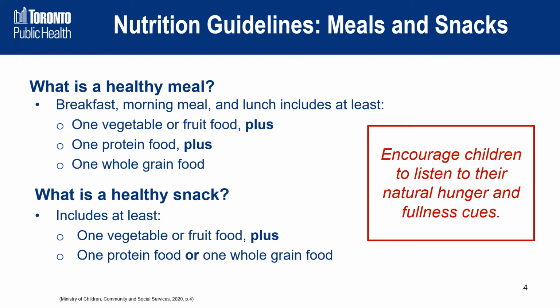A snack at a student nutrition program offers 2 food categories: 1 vegetable or fruit, plus 1 protein food or 1 whole grain food. You will notice that for each food category, the amount of food or serving size is not suggested. When it comes to serving food at your student nutrition program, it is important to trust that children and youth know how much they need to eat to best satisfy their appetite. All children and youth should be encouraged to pay attention to these natural hunger and fullness cues.